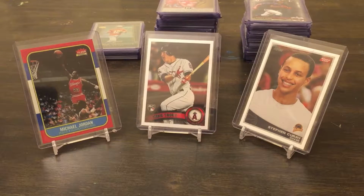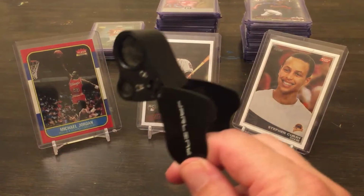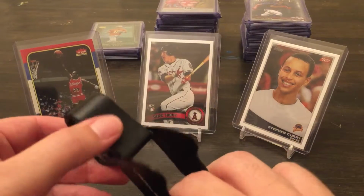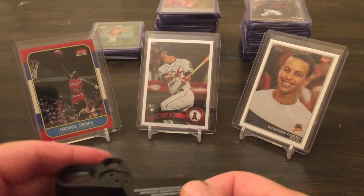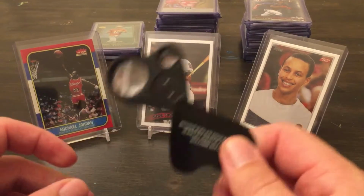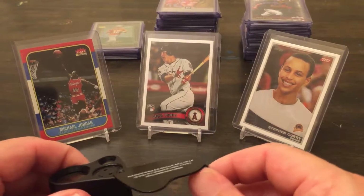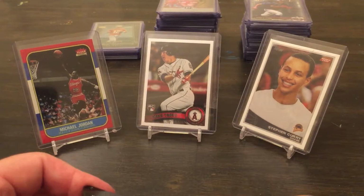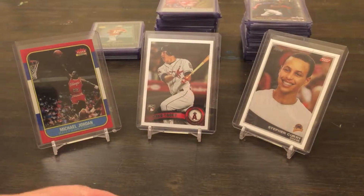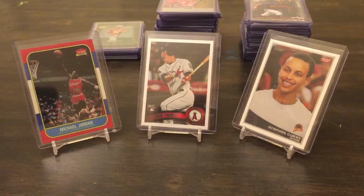The other thing that's helped me is an eyepiece, and you can actually get a closer look at the card. A lot of times you can tell just by looking with the naked eye, but this has definitely helped me a few times. There are some pretty skilled craftsmen out there who have made some very high quality reprints, fake reprints, I should say.